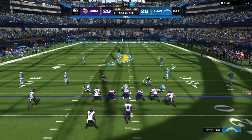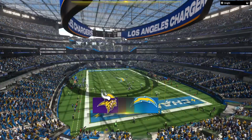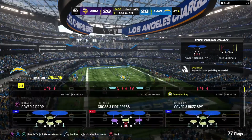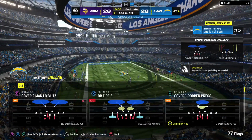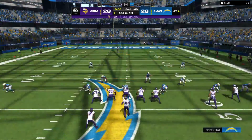Here are the Vikings now to start their next drive. And got his man complete. Now a timeout taken. Perhaps a chance for one more quick play and then another timeout if they hurry. We'll see.